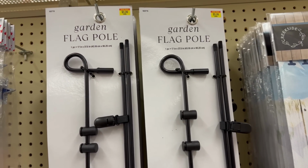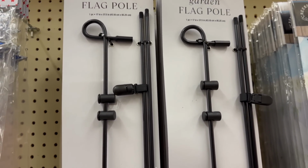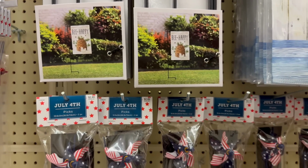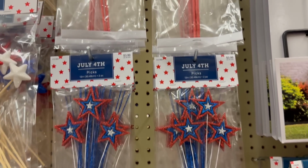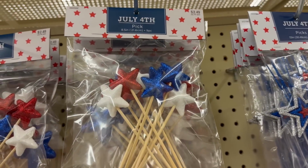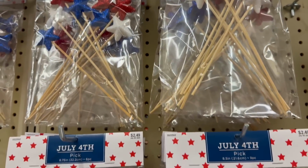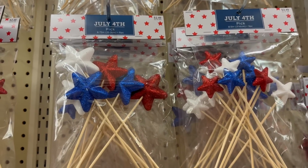Here you have the garden pole. This is going for $5.99. It looks so sturdy and really good. And for $5.99, I think that's awesome. Here's where they have their picks at. So these are going for $3.99. Here you're getting a 9-piece for $2.49. Here are some bigger stars right here on your left. You are getting 6 of them for $2.49.